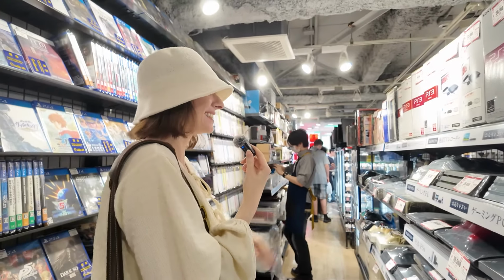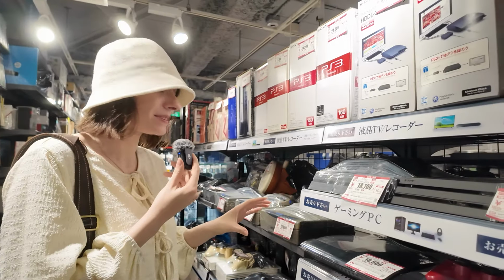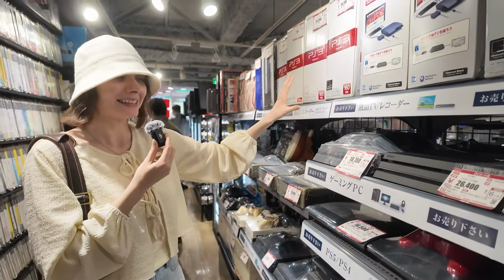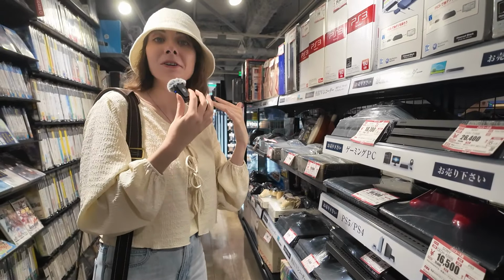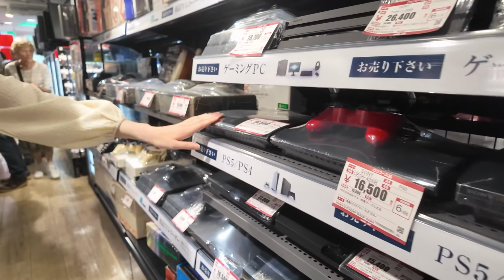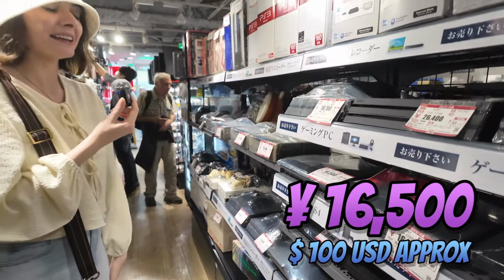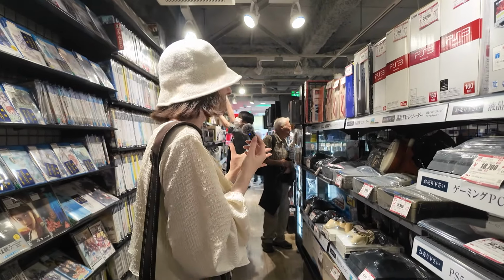Alright, so if we look in this section here, there are so many different types of game systems. There's different kinds of PlayStations here, and they're all secondhand, so like I said, all used, all being resold once more. Pretty good pricing as well, too. We have our PlayStations as well, around 16,500 yen. I never really had one when I was growing up. Let me know in the comments if you guys had one, too.